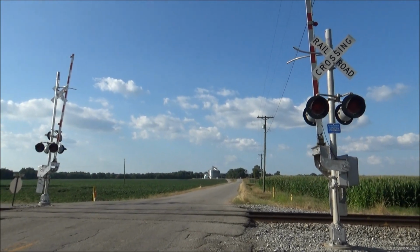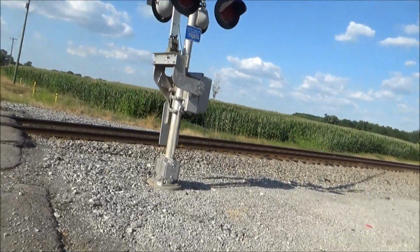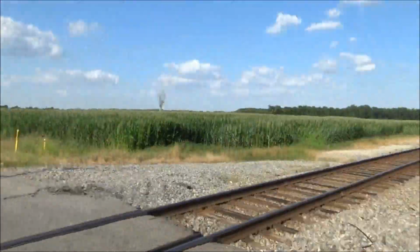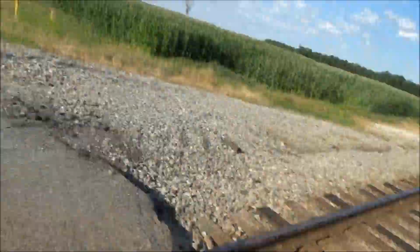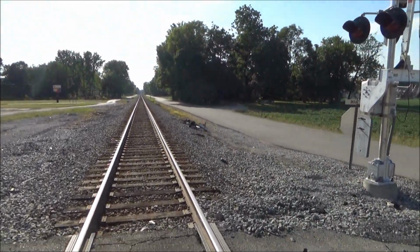Alright, as you can see, I'm out here at Main Street in Hillsboro. I'm going to try and make this quick because I know there is something coming. I just heard over the online scanner feed them call the signal over at McIntyre in Decatur. But anyways, as you can see, no changes to this signal, thankfully. But over here, it appears the old signal got wrecked. We'll get to that in a minute.